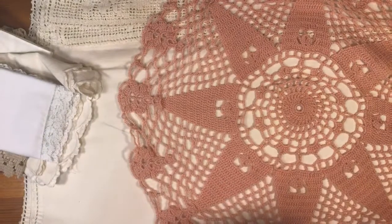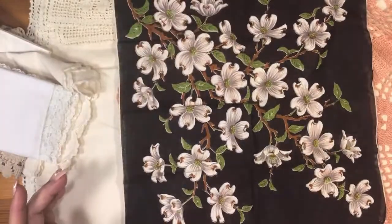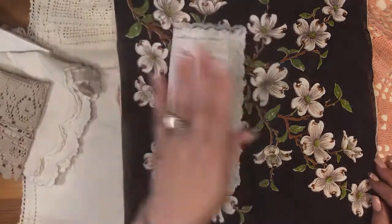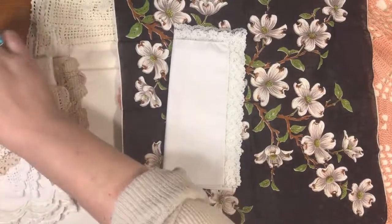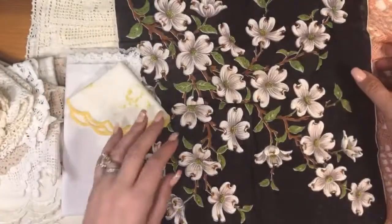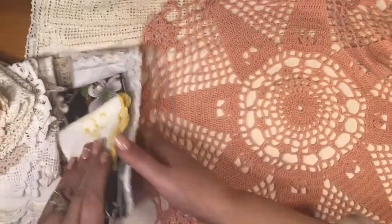Here's the hanky in this one. This one's really pretty. It's black background, but it has beautiful flowers. Really pretty branch hanging down with flowers on it. And then again with the napkin with the white lace. And then you've seen the yellow one with the yellow edges on the last one. So we've seen those, right? This is pack number 1, you guys. Okay, so we've seen those. And then here's these doilies.